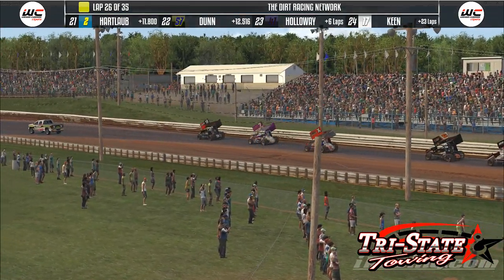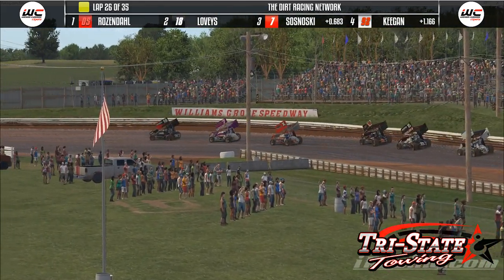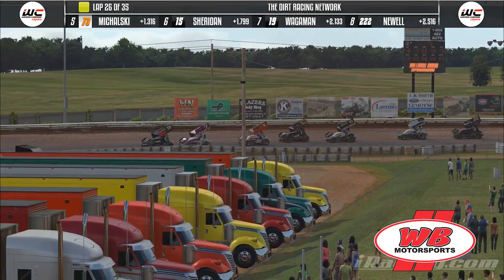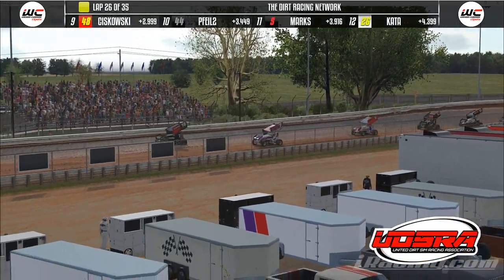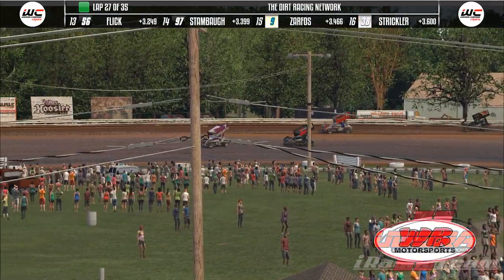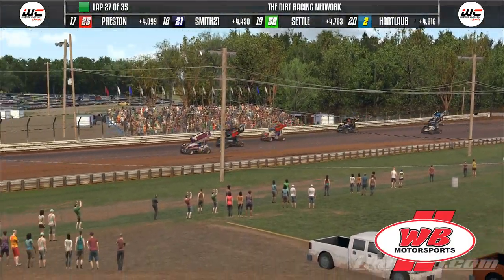These guys are about to go back to green. Lovey's, Sosnowski, and Keegan, the top 3. Brett Mikulski right outside of that. Michael Sheridan and Troy Wagaman, the top 6 cars right now. Lovey's on the throttle, the green flag is back in the air. We'll see if Sosnowski has anything. Man, that car is just fast on the restart. Lovey's had a little bit of a problem, but I don't think it was going to matter. Sosnowski just flat ran him down.